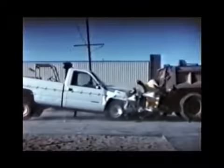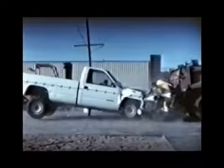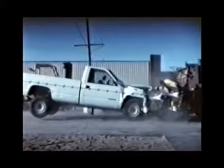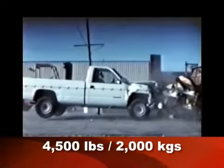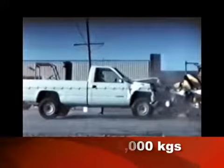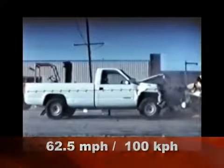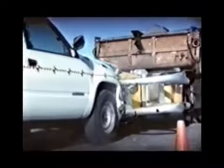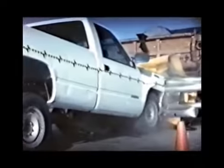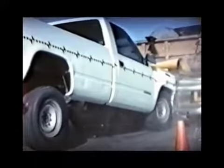The heavy-walled structural aluminum tubes are designed to completely and safely absorb all of the impacting kinetic energy of a 4,500-pound or 2,000-kilogram vehicle, traveling at a speed of 62.5 miles per hour or 100 kilometers per hour at the point of impact. As these tubes bend and the boxes crush in response to absorbing the impacting vehicle's energy and speed, the velocity of the impacting vehicle is safely reduced.